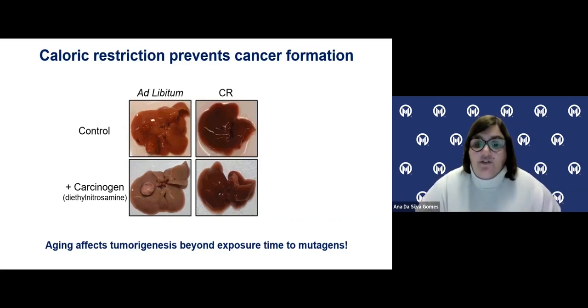In these circumstances, you can see the livers look, first of all, much healthier. But when we treat these mice with carcinogens, they do not develop tumors. And I think this is a very important experiment because it really shows that delaying aging and the biology of aging actually affects tumorigenesis well beyond the exposure to carcinogens.